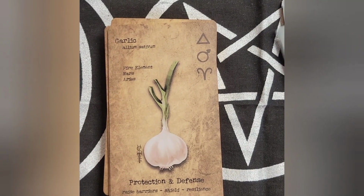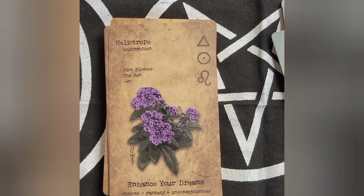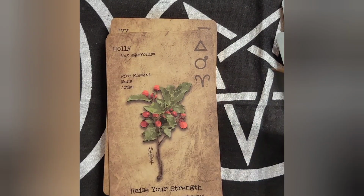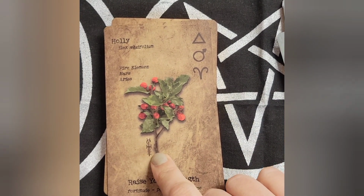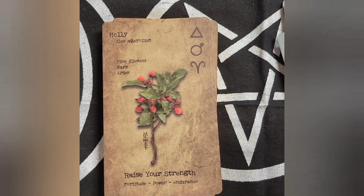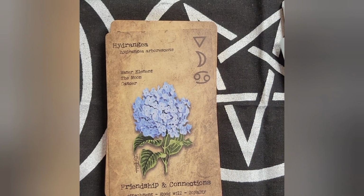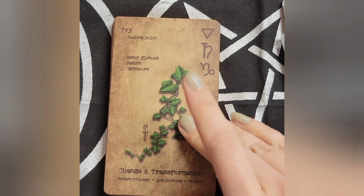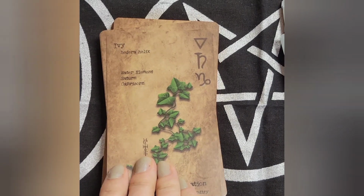Gardenia, garlic, terrarium, heliotrope, hibiscus, that one's a good one, holly. These will also be good to put on your altar. So depending on the season, if you can't put greenery in your space, you can utilize these to help bring the greenery to your altar. Hydrangea, ivy, change and transformation, metamorphosis, development and modify.